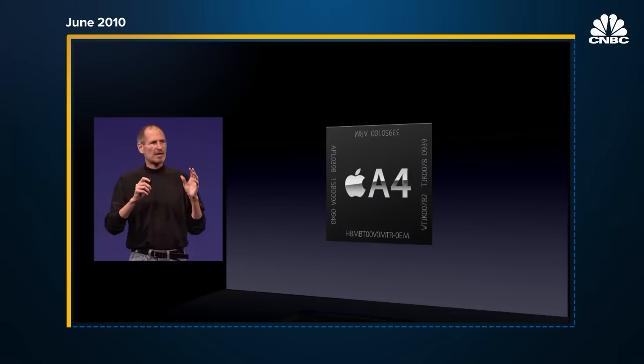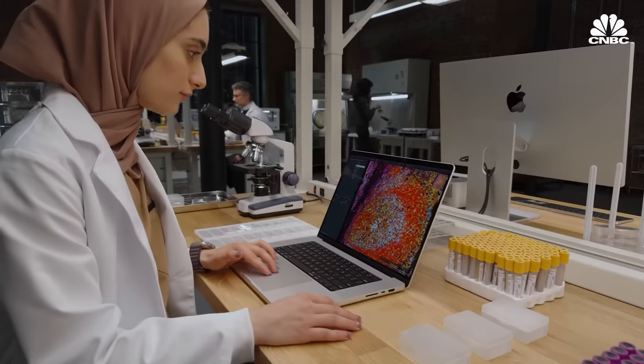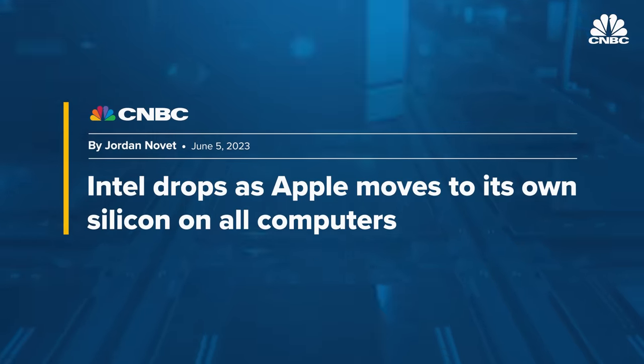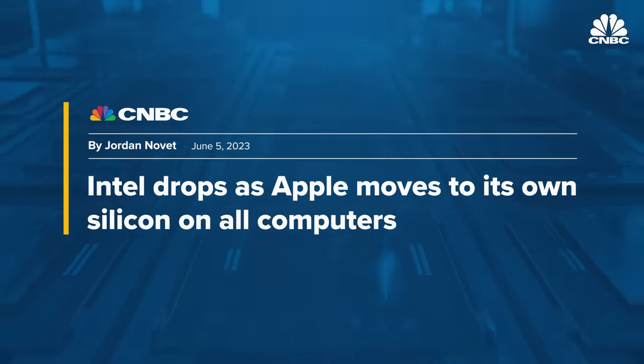Apple first debuted its own semiconductors in iPhones in 2010. As of June this year, all new Mac computers are powered by Apple's own silicon too, ending the company's 15-plus years of reliance on Intel. I think one of the most, if not the most profound change at Apple, certainly in our products over the last 20 years, is how we now do so many of those technologies in-house.